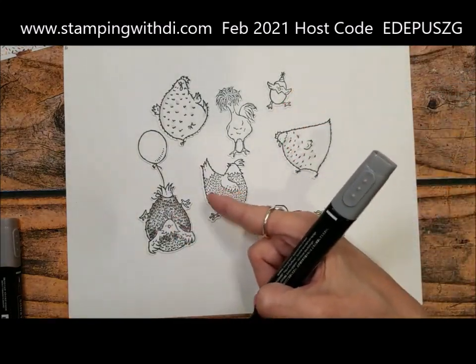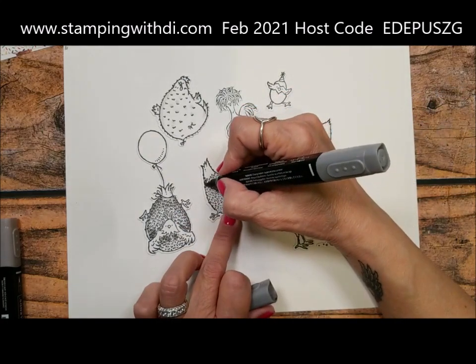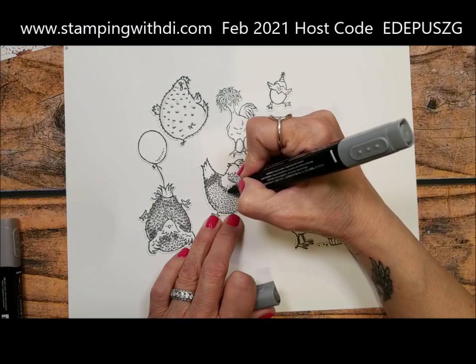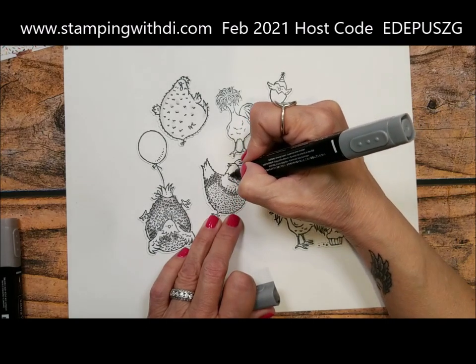Okay, so these two are going to be the same kind of chicken. So I'm just going to do the dark smoky slate on her as well.